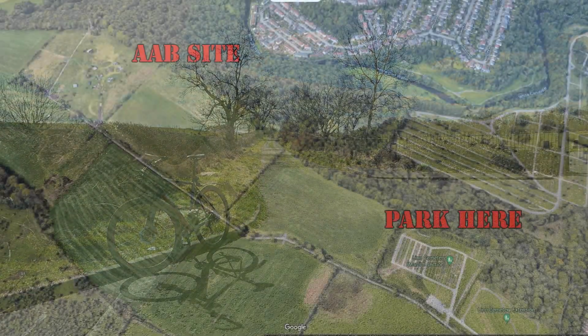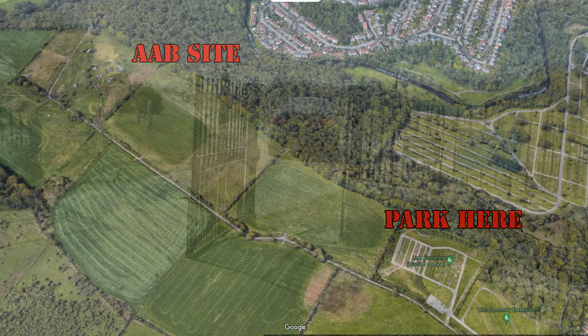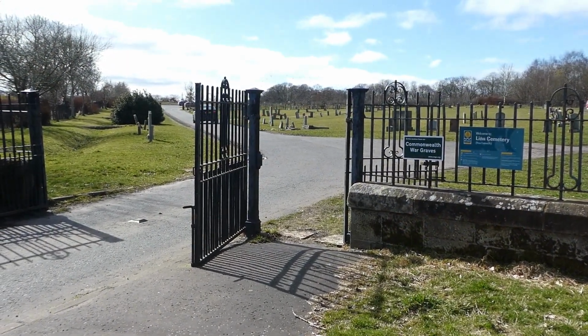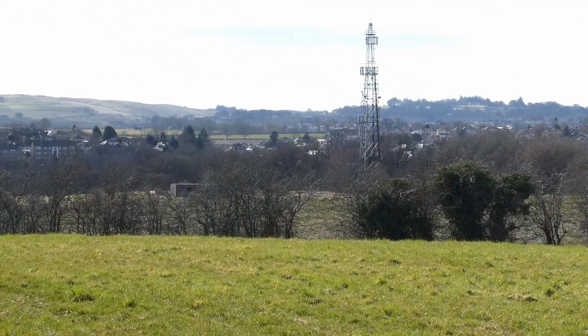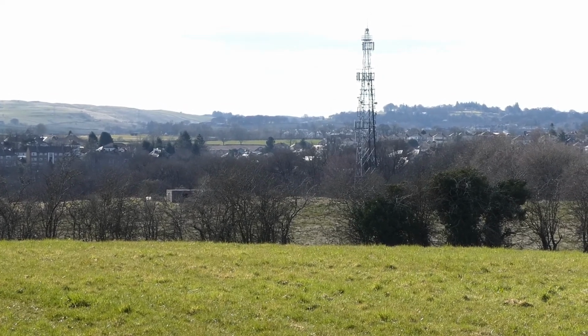From here you have a few options. I chose to follow the unpaved road, because I had the bike with me, but you can walk through the cemetery and then across the grassland, or follow the line of the woods. Just keep making sure you're heading in the direction of the communication tower, that way you can't go wrong.